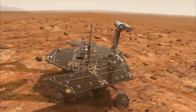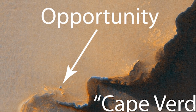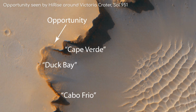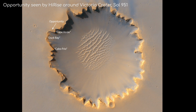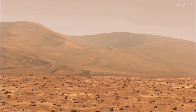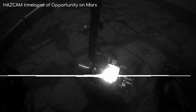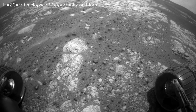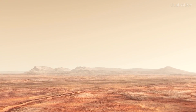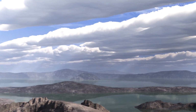We left off last episode just as Opportunity was arriving at Victoria Crater on Sol 951, Sol being the term for a Martian day. This by itself was a remarkable achievement, considering Opportunity was only designed to last 90 sols. During those 951 sols, it had already achieved so much. By examining many different rocks in various locations along its journey, it was providing a host of data to determine if there used to be a water ocean on Mars in the past.